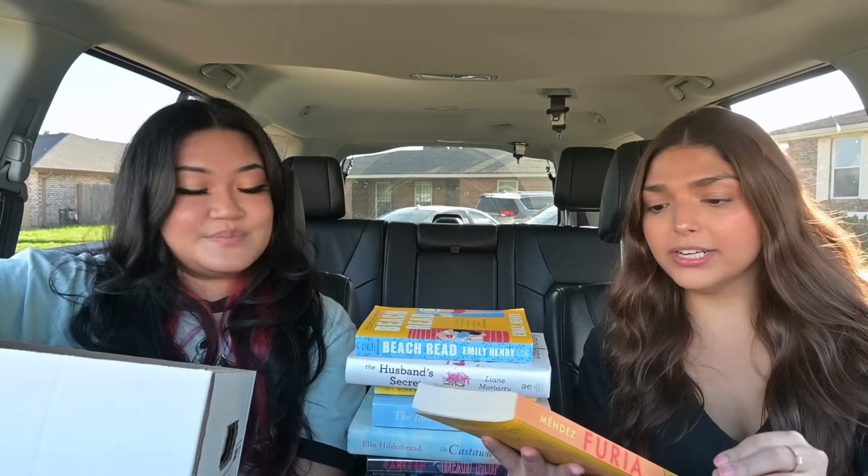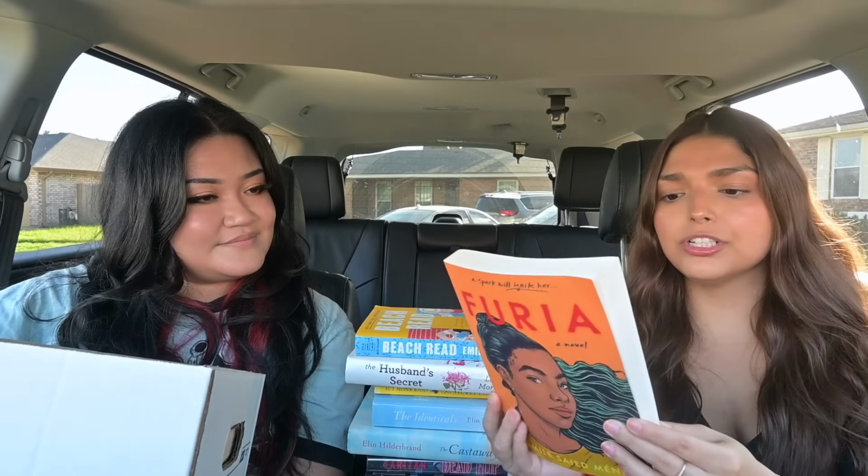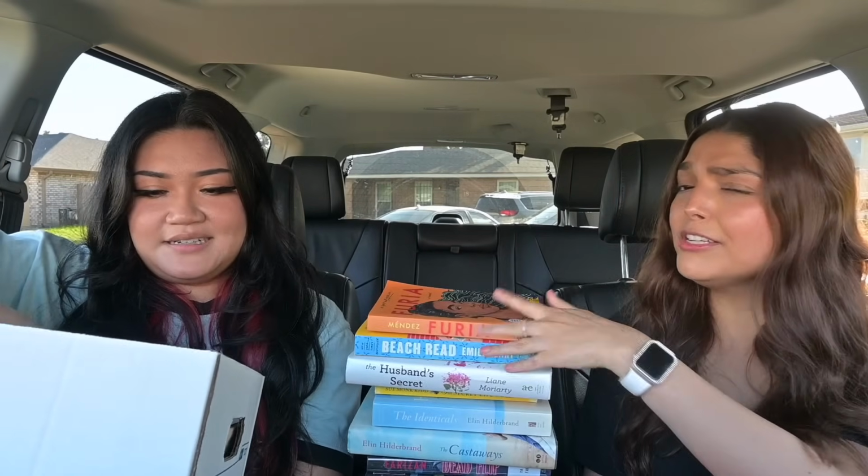We also got an ARC in the Free Little Library. This one is called Furia, but we thought this cover was absolutely gorgeous and we cannot leave it there. This is the second ARC we found in a little free library around town. Crazy. You can't leave ARCs there. If you see an ARC, take it.